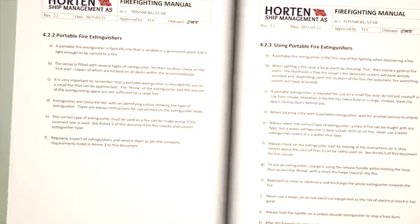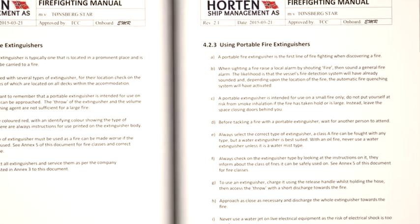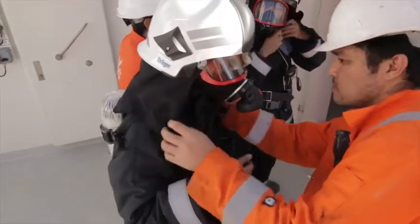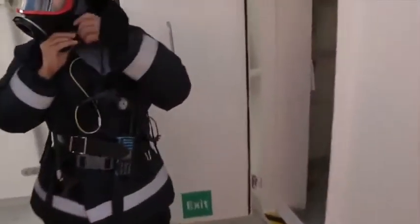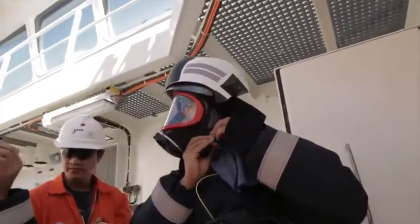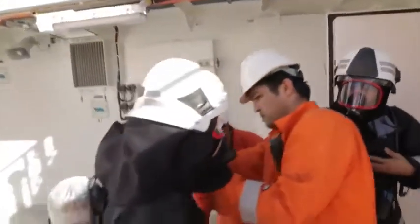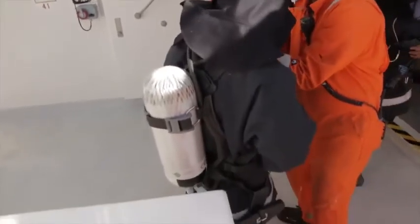It is important to know the procedures in your company and specifically on your ship. Fire drills are there to increase familiarity and confidence. As fires happen without warning, good preparation can be the difference between life and death.